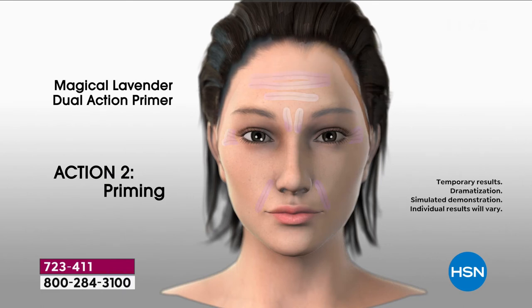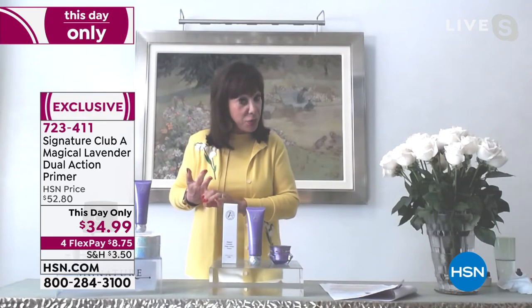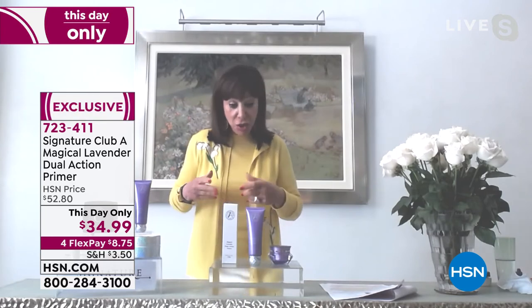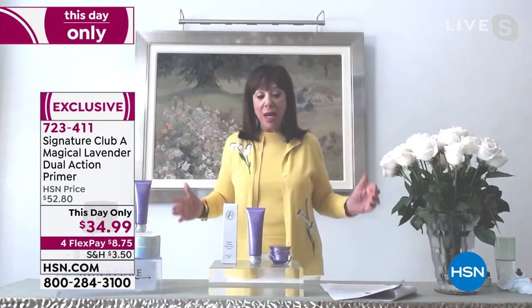Do you need makeup with it? No. If you want to wear makeup, primers have always been to make your skin a smooth canvas for your makeup. But because this is a combination of both a primer, a smoother, and a wrinkle fill, you don't need makeup with it. Yeah, exactly. I wear makeup every day, but you don't have to.